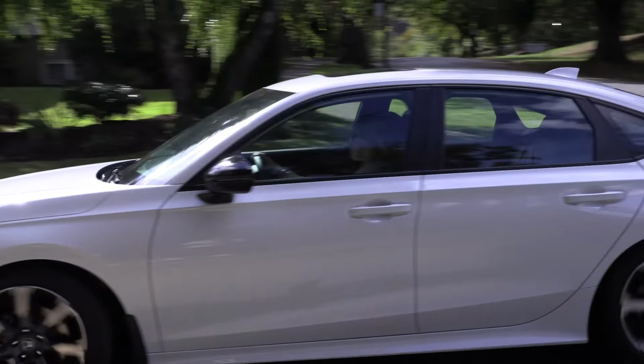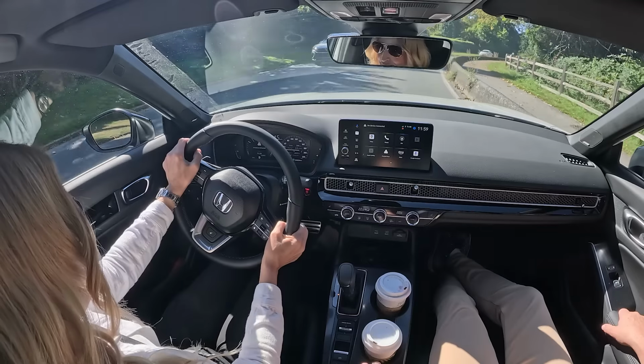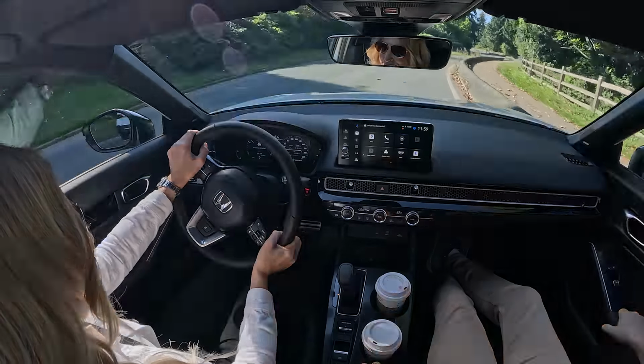Well, I was just so excited to get it because we're big fans of the Civic anyway. We own a Civic ourselves, a gas model, and every time we get in it, we're impressed. So we were excited about this model, and boy, it doesn't disappoint. It is going to tick a lot of the right boxes for people who not only want great fuel economy, but a smooth ride, quick acceleration, and a cabin that is so quiet.